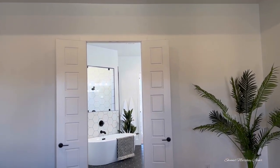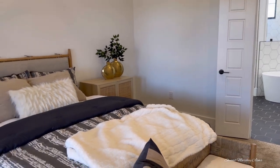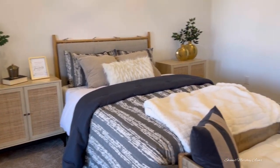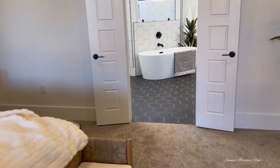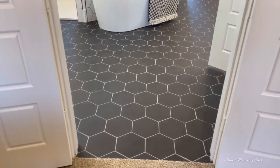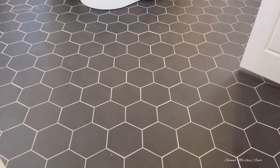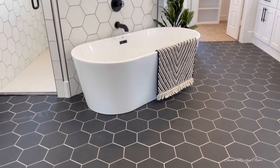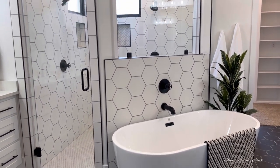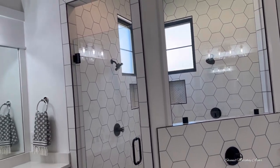It's just large. I love the whole feel of this bedroom. The atmosphere is just very calm, very relaxing, very inviting. And I love when I enter spaces that have that type of vibe. So immediately you have this hexagon tile, this black tile all throughout. It's basically hexagon tile and pattern. There's the white all in the shower area.